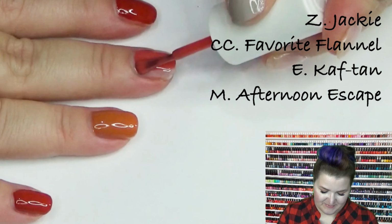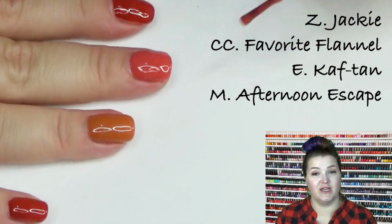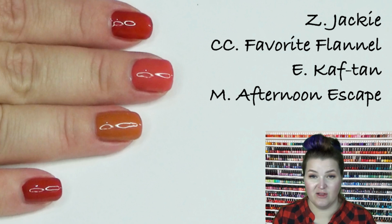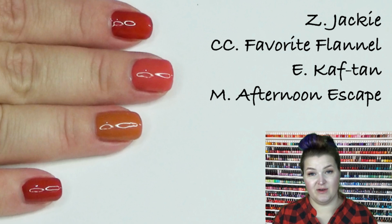And yeah, it's basically like a rosy terracotta shade, and it's lovely. So I usually am looking to wear something a little deeper than this color in particular for fall, but if you were looking for something a little lighter and brighter, that one might be a really good option for you.